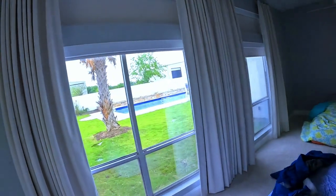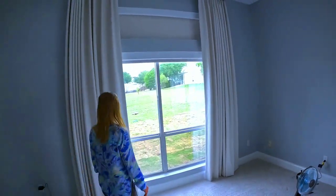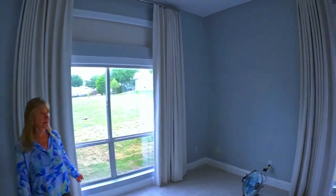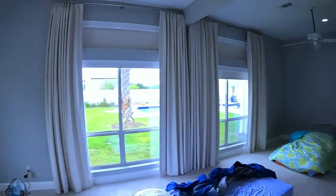These are the curtains I love. Eva, we love you. Yep, Eva. Eva Drapes in Dallas is who did it. And so this room becomes dark, so you will not be woken up by the light.